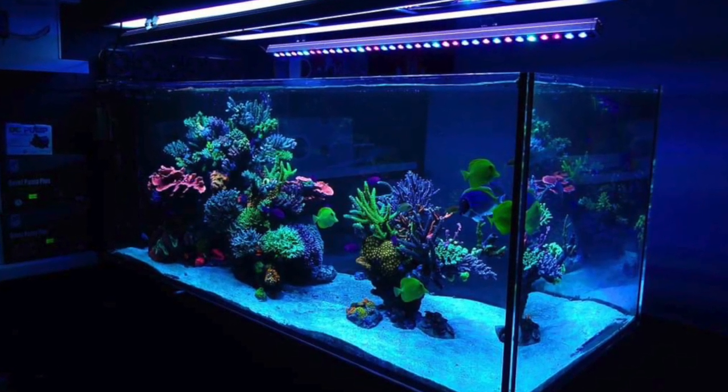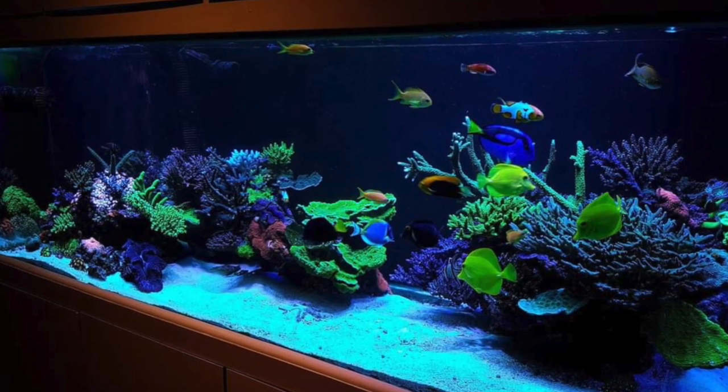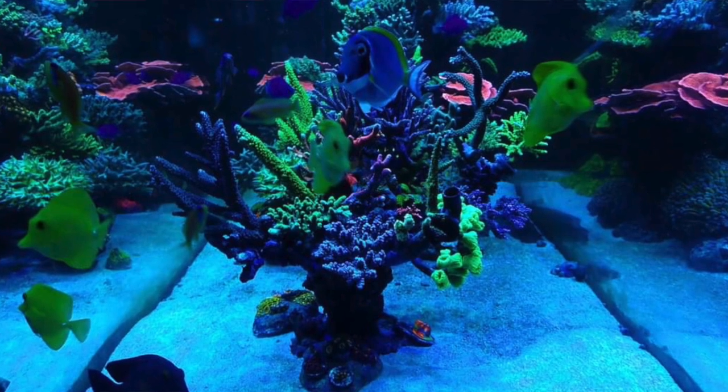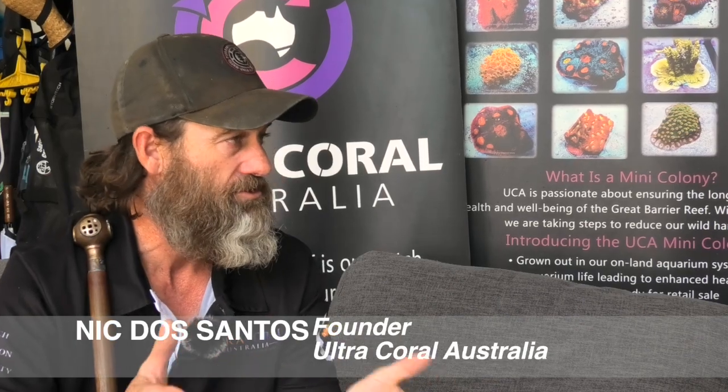You've got to remember that most of the industry is in the Northern Hemisphere where it's cold 9 months of the year. So this is one of their favourite hobbies. But because they don't have coral, they have to import it. So it's very expensive. So the coral seems to be cherished a lot more and appreciated a lot more. And so in every part of the world, people are enjoying glass boxes with corals in them.